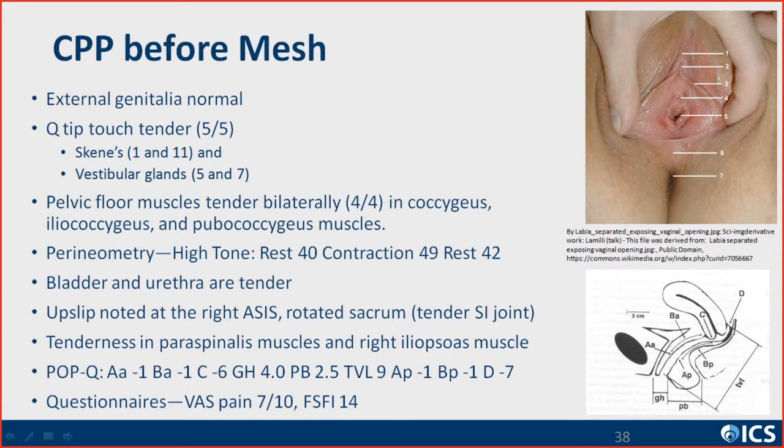Well, a thorough examination to start with. The external genitalia are normal. The Q-tip touch test is positive at 5/5 tenderness at the Skene's ostia at 1 and 11 o'clock and the vestibular ostia at 5 and 7 o'clock. The pelvic floor muscles are tender bilaterally at 4/4 in tenderness in the coccygeus, iliococcygeus, and pubococcygeus muscles. Perineometry now in this patient shows high tone, high resting tone of 40 centimeters of water pressure, a contraction of only 49, and back to high tone.